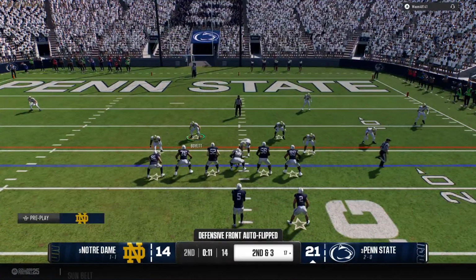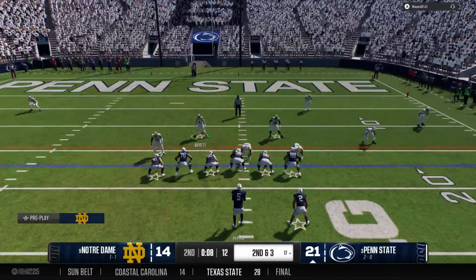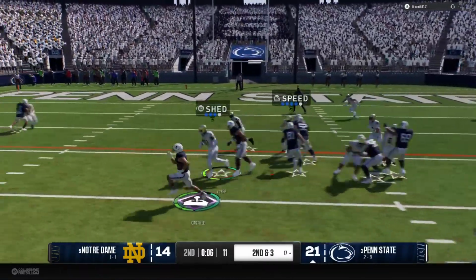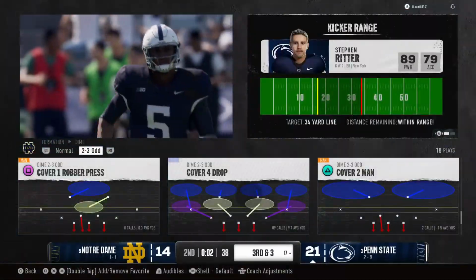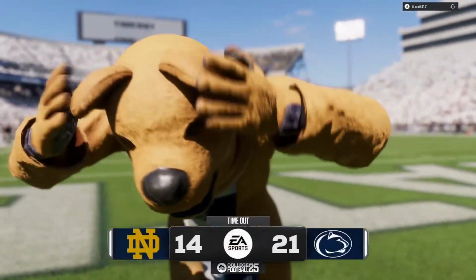The offense comes back out there. Not much time left. Perhaps just time for a couple plays before the half. And they make the stop to get the ball carrier down. And the offense will now quickly spend a timeout.